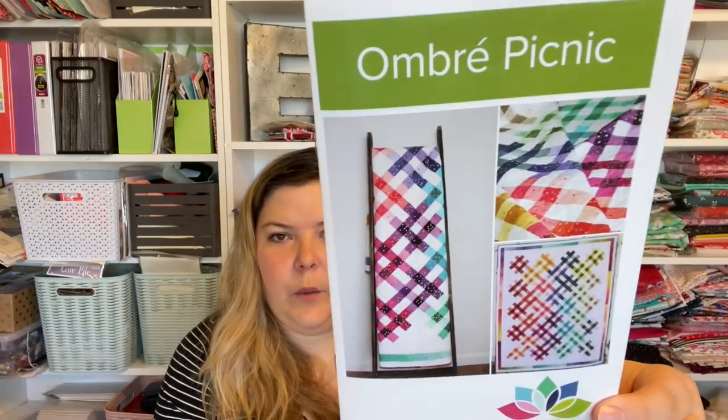Okay, next quilt. This next one that's in progress, I have barely anything done. I just started cutting it out last Christmas, and that's as far as I got. And it is the ombre picnic quilt.